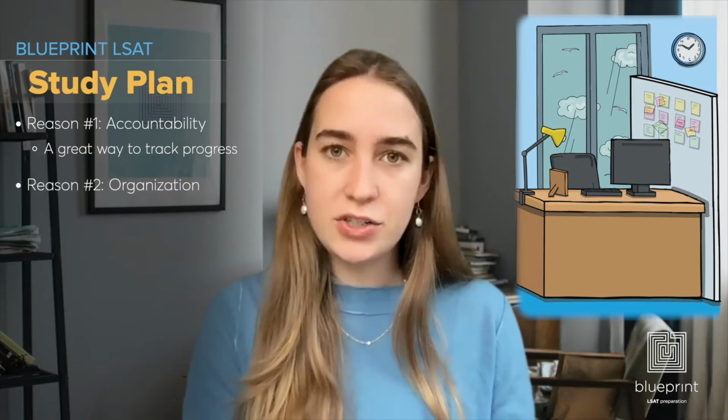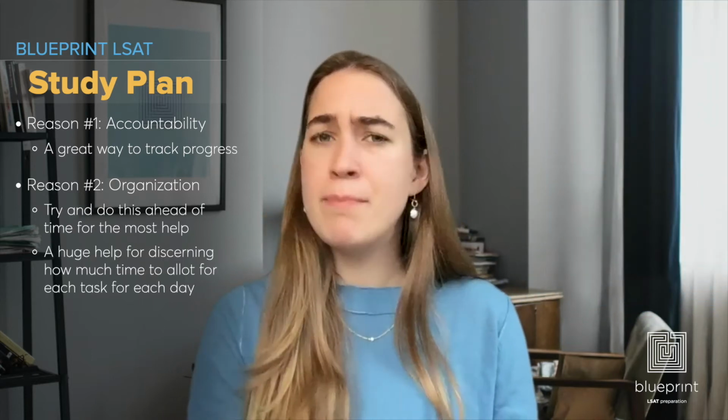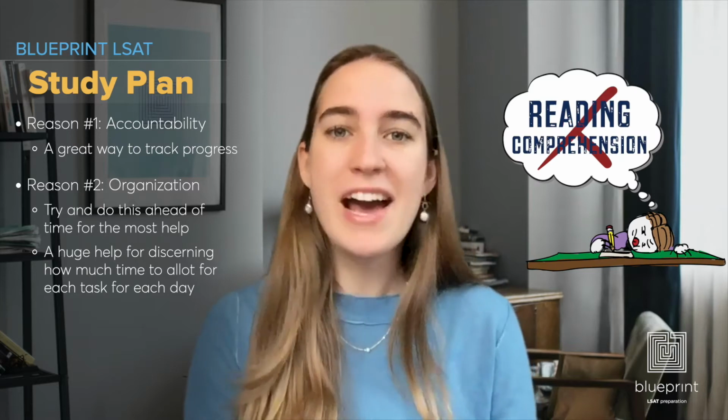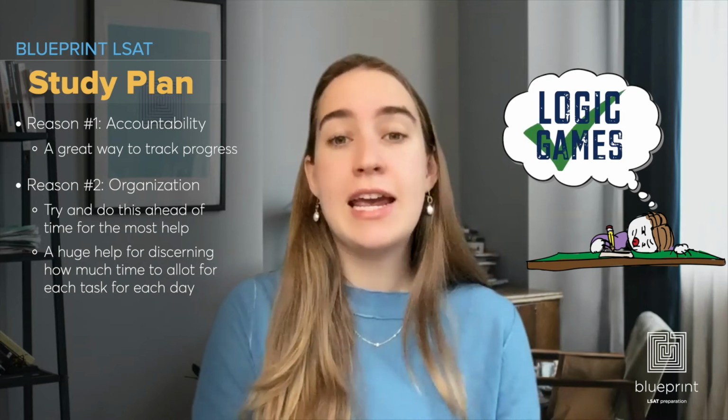The second reason is simply organization. By organizing your study plan and creating a study plan ahead of time, you figure out how much time to allot each day, making sure that you're covering all 3 sections of the LSAT, right? You're not totally neglecting reading comprehension or logic games or something like that. And you're really just staying on top of what you have to do and staying organized.